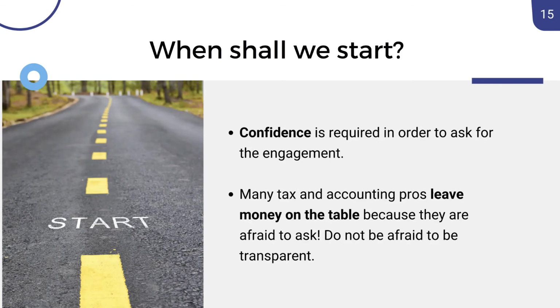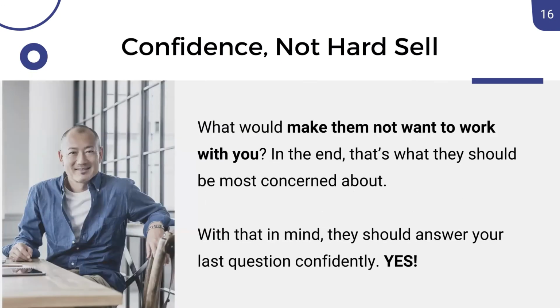Yeah, and this is what we mean by creating a system. As a seller, you need to have a system in place that walks the buyer through the discovery call from A to Z. And A to Z is, okay, now let's say, when do we start? So it's important: confidence, not hard selling.